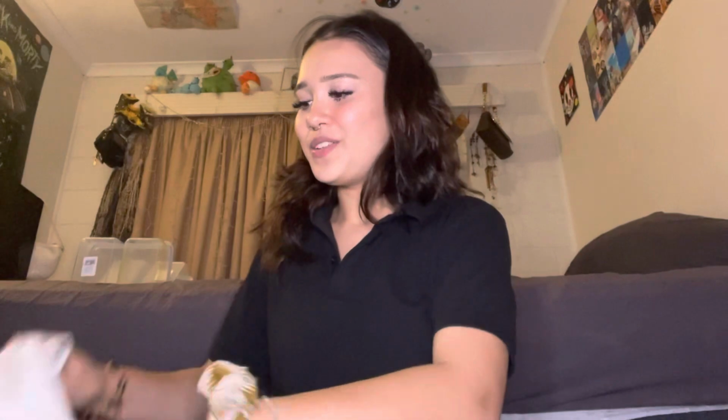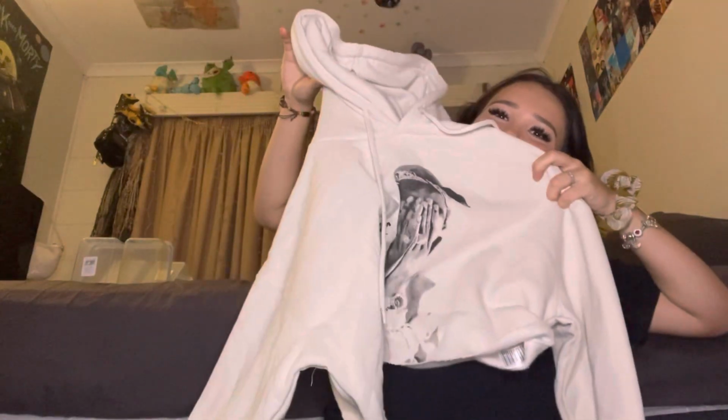Next up, oh my god, look what I got. It is so freaking pretty. It was $60 down to $30. And it's a crop top. That's the front. And that's the back. Because I don't own a crop top hoodie. I lost my other one. And okay, so here we go.